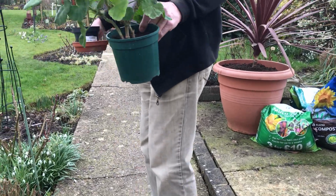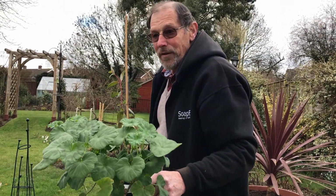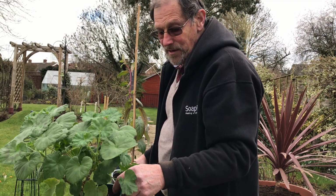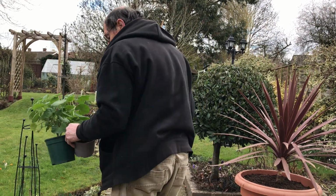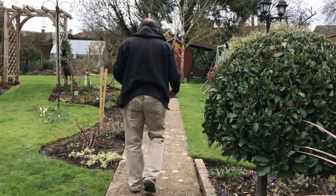This geranium I've got here is one that I've had on the bottom of the patio window. Has been growing. It's getting quite big now, so I'm going to take cuttings off it, use it as a stock plant, and then the main plant will go out in the summer, round about the middle of May. But we'll get some more cuttings off it for now, and that'll help it to thicken up.